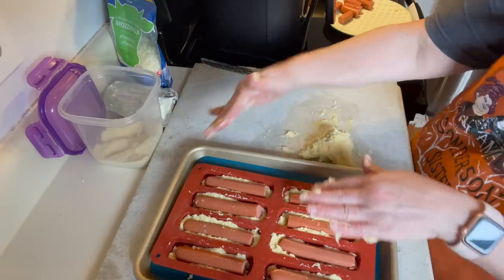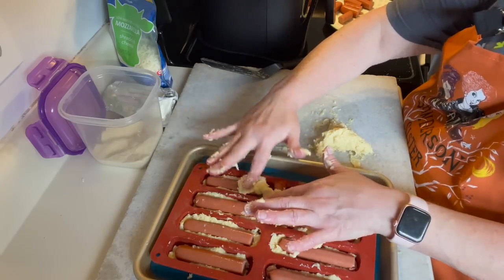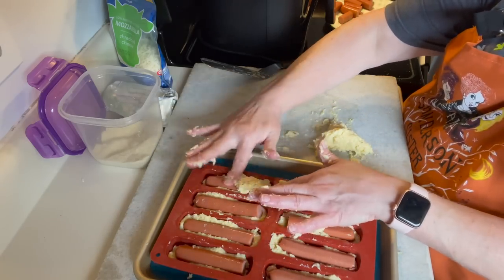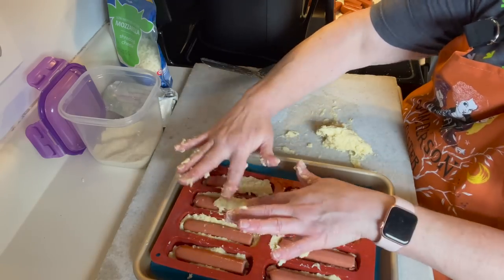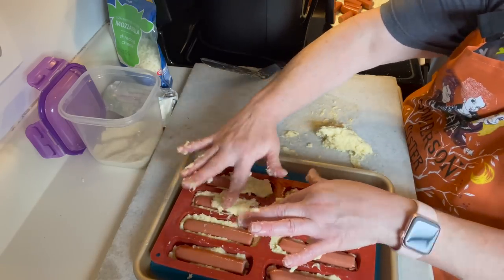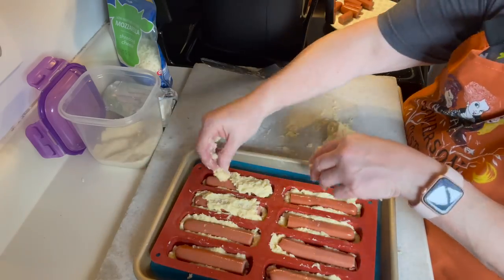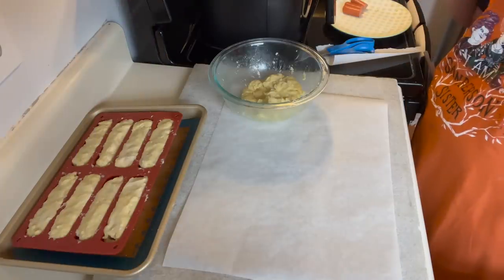So see how it doesn't really matter. The dough is going to cook, even though it's a little soft right this second. I'm gonna fill it in all over the top if I can, if I have enough. If I don't, that's okay too. I'll leave the tops open and they'll just be hot dogs. But I'll be right back once I get them all mushed on top.